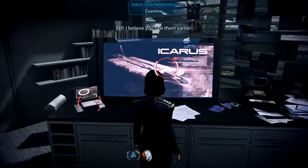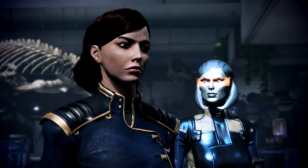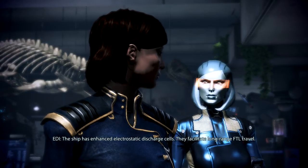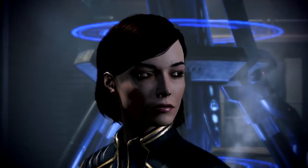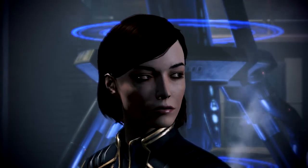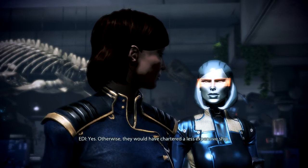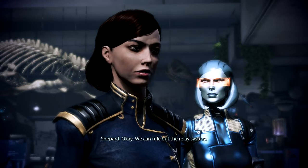I believe you saw them earlier. The Icarus. Here we go. The ship has enhanced electrostatic discharge cells. They facilitate long-range FTL travel. So they jumped to the Pylos Nebula by mass relay, then flew to another system. Yes. Otherwise, they would have chartered a less expensive ship. Okay, we can rule out the relay system.